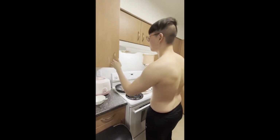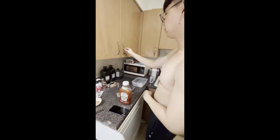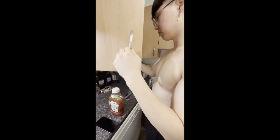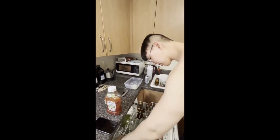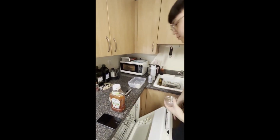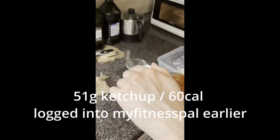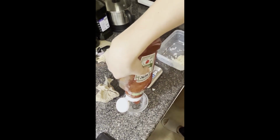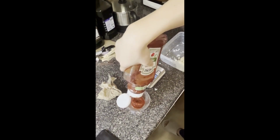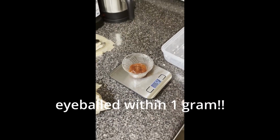Okay. For sauce, you don't need anything fancy. You just need ketchup, right? Ketchup is actually really sweet. I've done this a lot of times. I budgeted for 50 grams of ketchup. Let's see if I could get it without looking. I have this much. Alright, 52 exactly. Not bad.